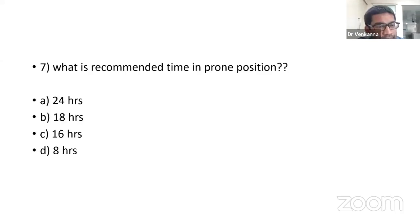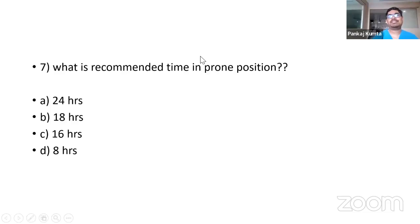According to the PROSEVA trial, the best is 16 to 18 hours. So yes, as Dr. Venkanna has said, it can range as per the PROSEVA trial. It was usually targeted for 16 hours, but it can be extended. Sometimes it can be shorter depending on how the patient responds, whether in a positive or negative way. Sometimes we have extended even up to 20 hours, initially in COVID, where we have seen improvements.